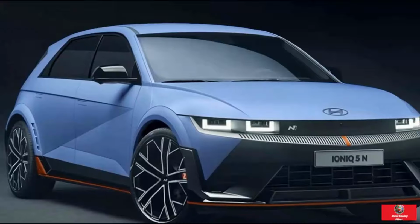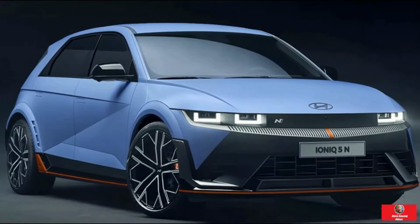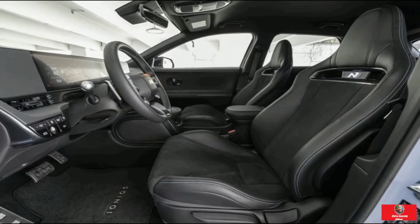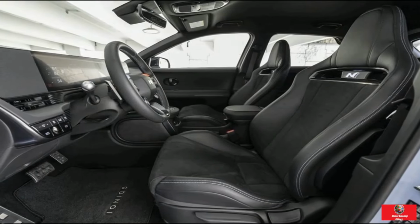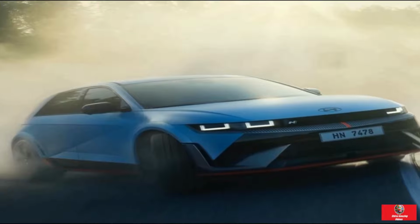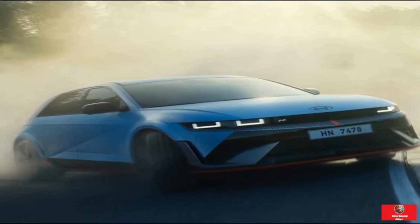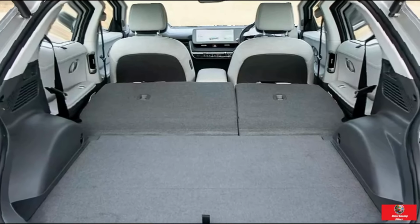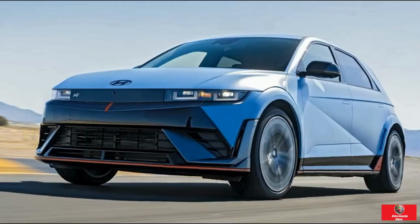Specifications: roughly $129,000 as tested. Warranty, 5 years/unlimited kilometers for the vehicle, 8 years/160,000 kilometers for the battery. Engine, dual motor, AWD, 478 kilowatts and 770 Newton meters. 0 to 100 km per hour in 3.4 seconds. Charging, 10 to 80% in 18 minutes at 350 kilowatts, 1 hour 10 minutes at 50 kilowatts.